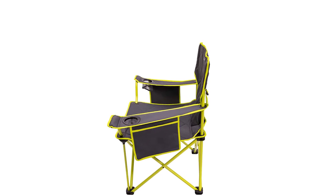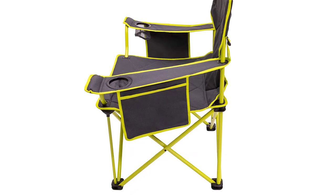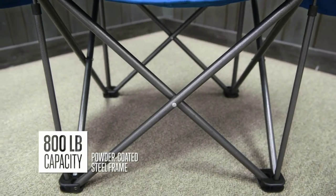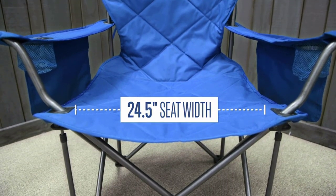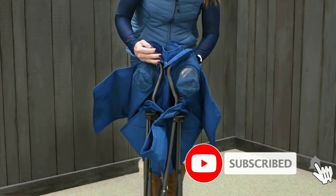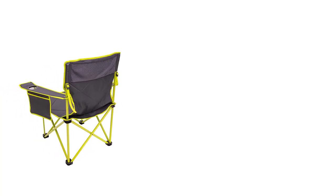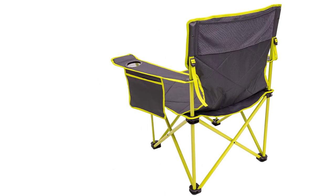The ALPS Mountaineering King Kong is tough, durable, and made to last. With rugged construction and reinforcements in all the right places, this chair is one of the few strong enough to comfortably support up to 800 pounds. In cooler temperatures, the King Kong's quilted fabric insulates far better than a mesh chair, which means your back won't get as cold when you're sitting around a campfire at night. That said, it might be a bit too warm on hot summer days and won't dry very quickly if it gets wet. It's hefty and not the most portable option, but few chairs are built tougher than the King Kong.